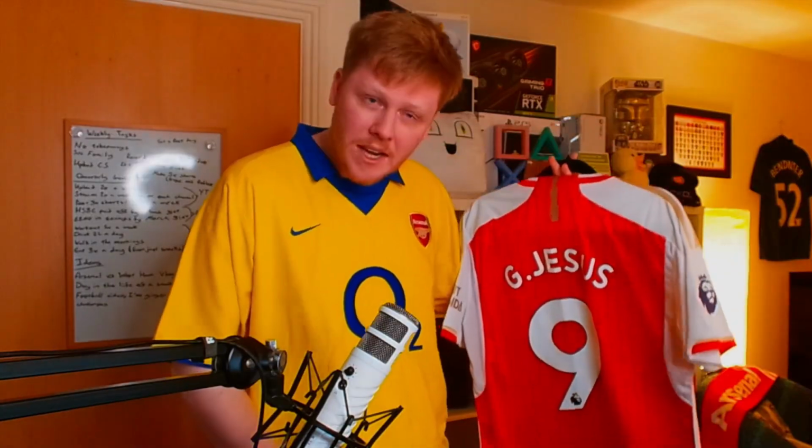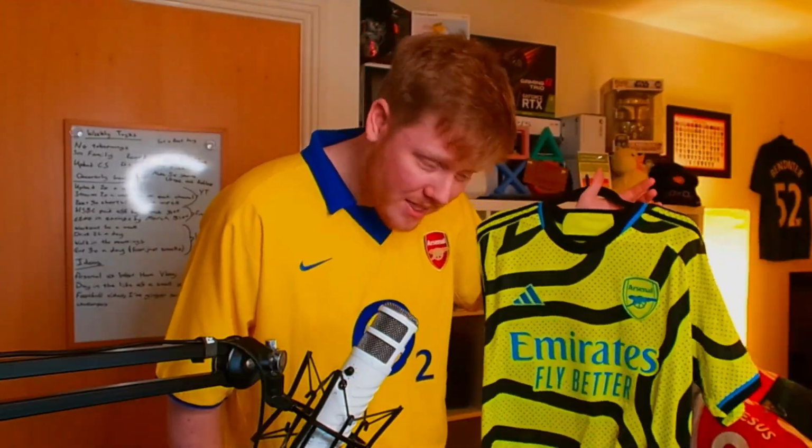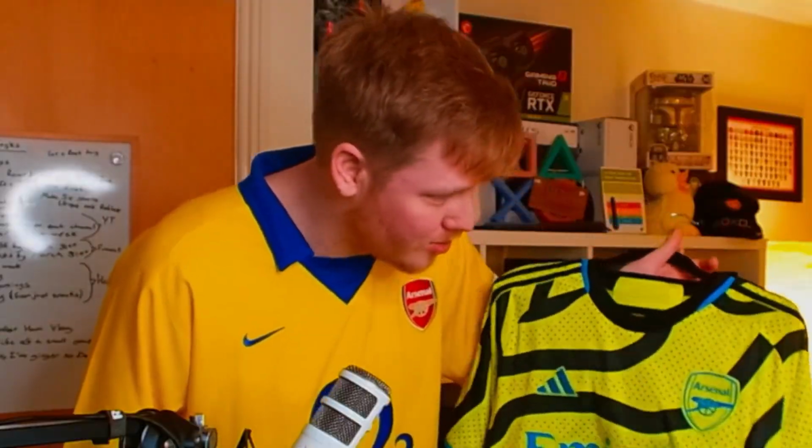Then we move on to the 23-24 last season's home kit, Gabriel Jesus, which I'm so upset with. He finally hits form, and then ACL gone. The man can't get a break. The away kit with Trossard. I quite like this away kit, but almost everyone thinks it's ugly as fuck. I think it's quite nice.